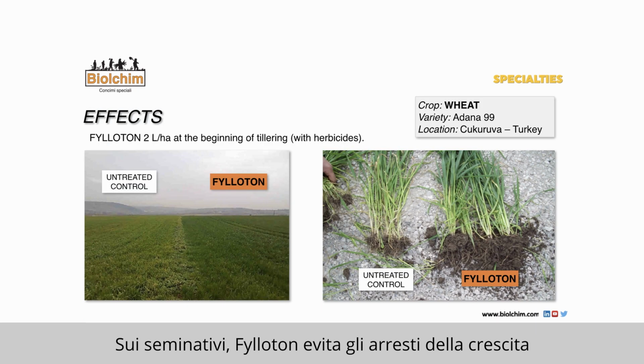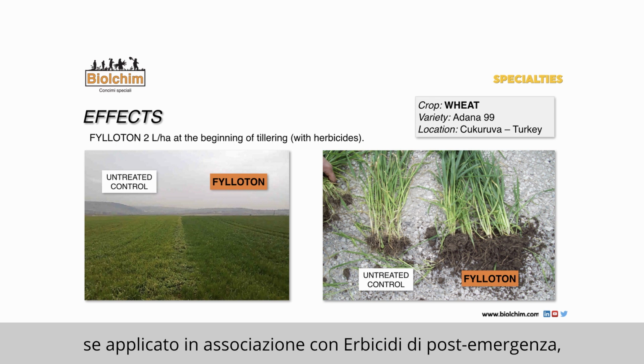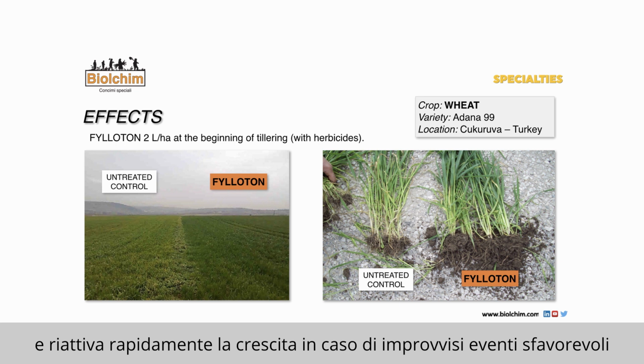On arable crops, Phylloton avoids growth arrests when it is applied in association with post-emergence herbicides and rapidly reactivates growth in case of sudden unfavorable events.